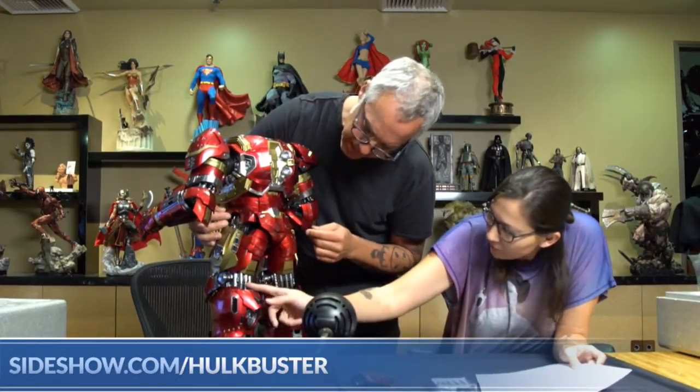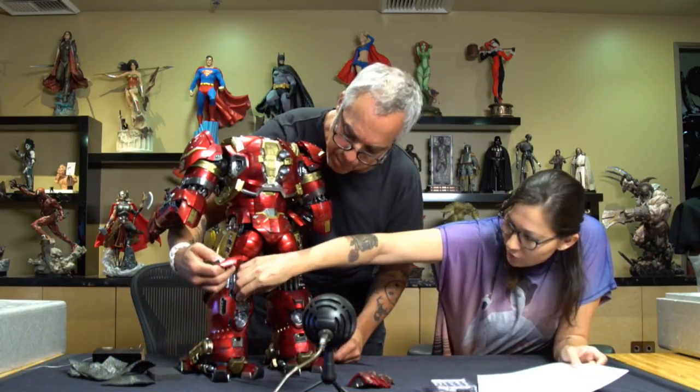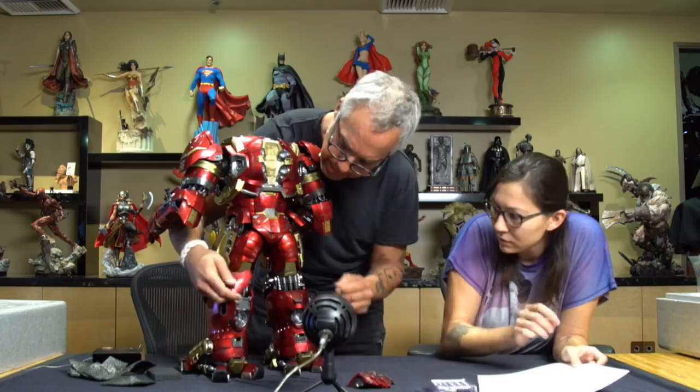See these little hip sockets. Oh my gosh. And look at just the details on this. Like, more light up features. Oh, that's how you would turn it on. That's how you put the batteries in.